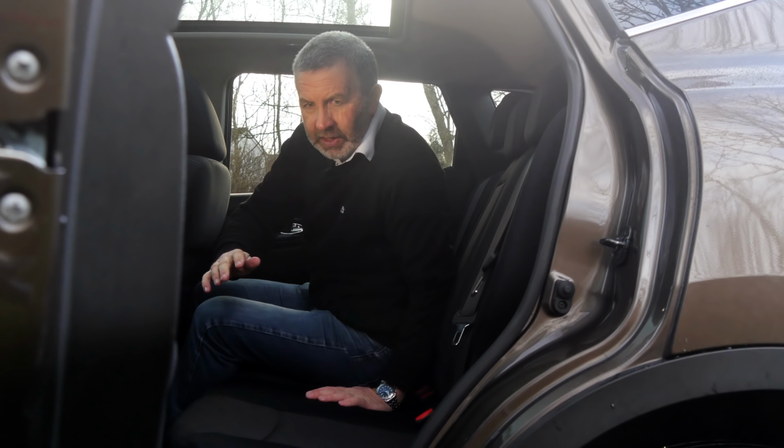You might be able to hear the locking wheel nut sliding around in the glove box there, but the rest of the car is very quiet. It tells you when to change gear.